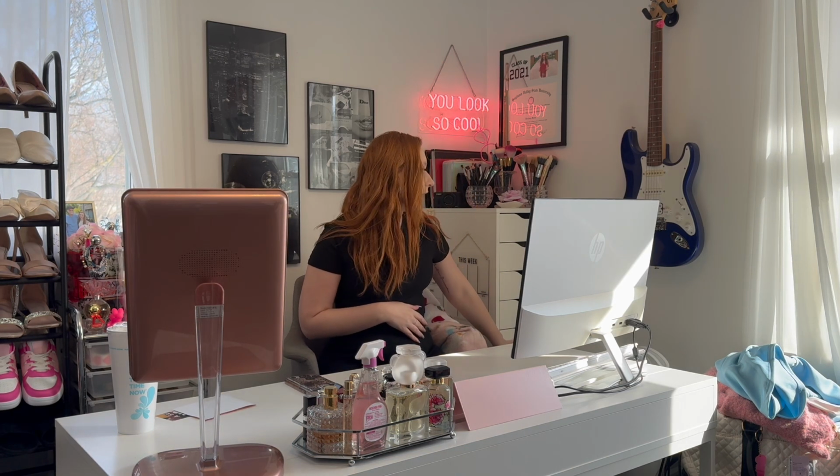So this whole entire drawer unit behind me, this is from IKEA. And I love this drawer unit, but I have filled it with numerous things that I have not used in years and years and years. And I've just been kind of holding on to it for either sentimentality value or I just don't want to get rid of it because I already spent the money on it.